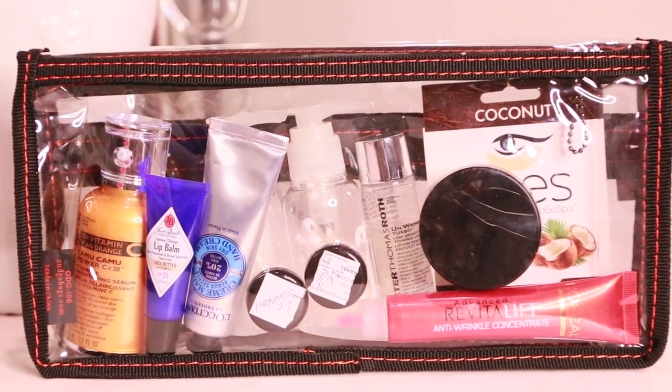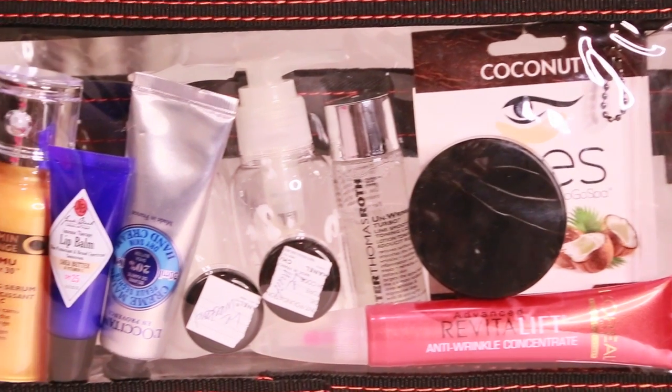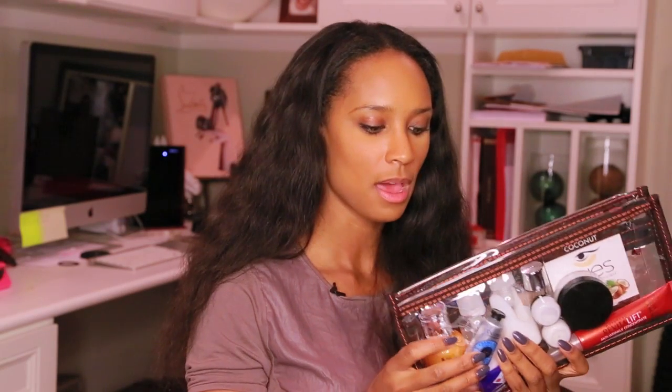Share my winter skincare survival kit that I put together for myself and that I take with me. If you have a nice little travel bag and you're going somewhere, I recommend a slim clear pouch so that you can see everything, number one, but the slimness is more important because the bulkier ones take up too much space in your carry-on luggage or whatever you're packing it in, and it's just not conducive to trying to be functional and travel.